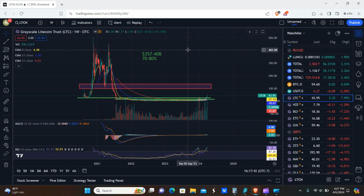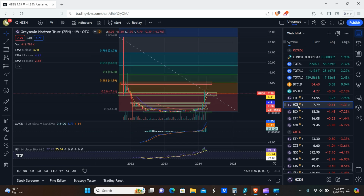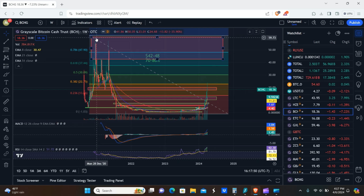So in my opinion, LTCN is still heavily undervalued. HZEN also still heavily undervalued. BCHG not so much anymore. I mean, it is getting kind of, not expensive, but definitely not cheap. As you guys can see, the low here was 92 cents. If you could manage to pick this up at the zone down here, somewhere around the $10 to $12 range, I would say it's probably quite a bit cheaper at that point. You still get at least a minimum 5 to 6x, so that's not too bad.